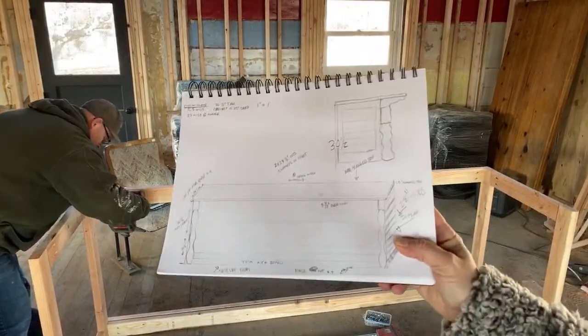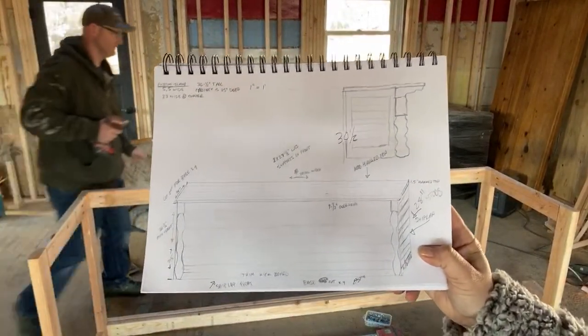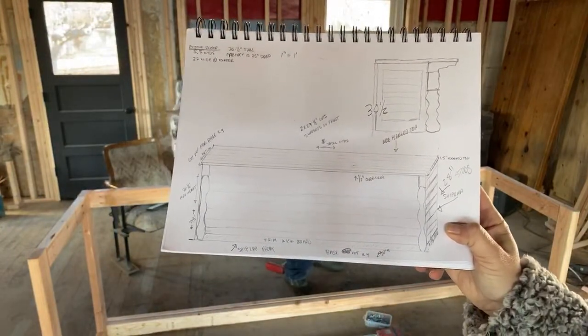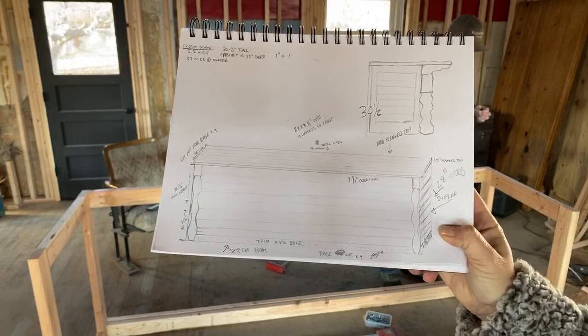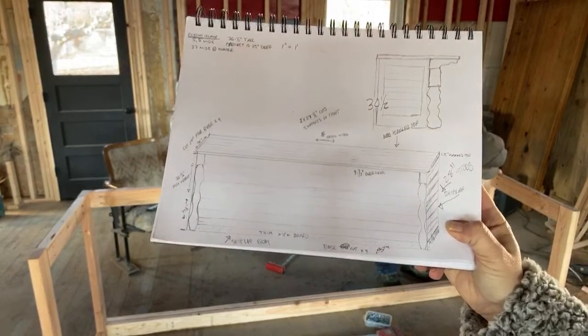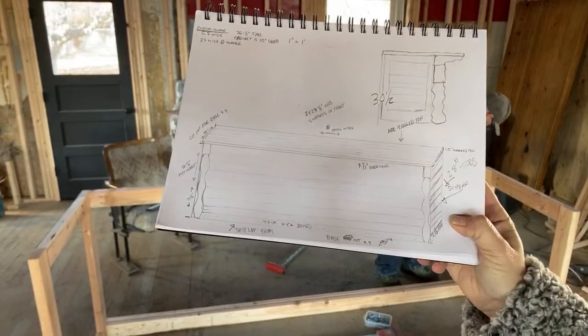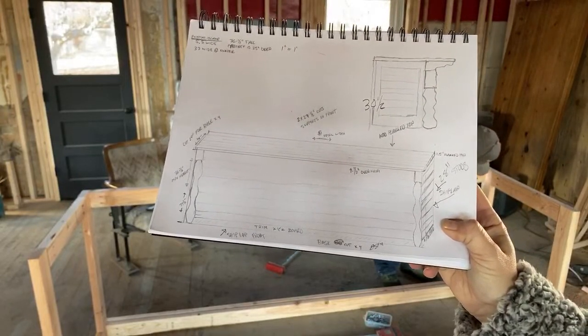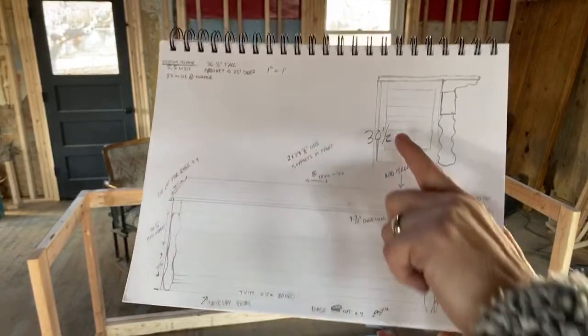Okay, you guys, I'm showing you the island. It'll have shiplap on the front and each of those table legs on each side. We're actually going to flip it up a little bit so that we can build a cube on the bottom to make them tall enough. And then this is how it will look from the side view.